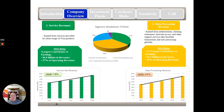This is maybe one of the most important parts, because first things first, you want to say, where is this company up until recently getting its revenue from? And they put it into a pie chart, which is an easy way to visualize it. Service revenue, which is earned from services provided by client usage, is the largest contributor to earnings, and they show what percent of operating revenue it was, and so forth. And then the data processing revenue, what that was, and what percentage that was.